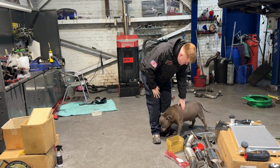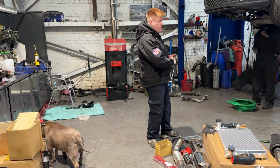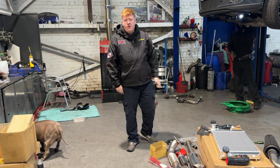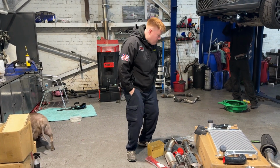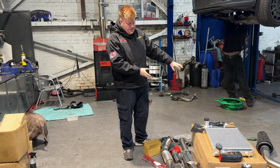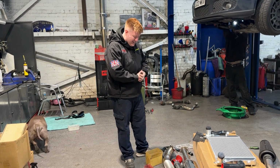We've got one seal. Needed an intercooler, so I had a look at Tom's Caddy van that we built on the channel, if you want to have a look at that. That has an Audi S3 alloy-ended one. So I basically found one that's kind of like that from a company called Gravity Performance. So we're going to test that today.